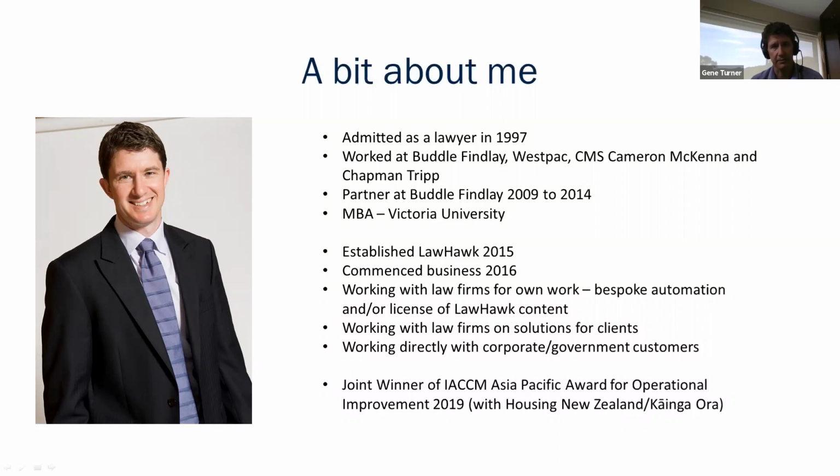We also work alongside law firms to try and design solutions for their clients, and we also work directly with corporate and government customers to help them, whether it's in HR or legal or procurement. And we've had some good successes along the way. Earlier this year in July, we were successful in the IACCM Asia Pacific Award for operational improvement, alongside our customer Housing New Zealand, or Kāinga Ora, as they're now known, for some work we've done automating their construction contracts.